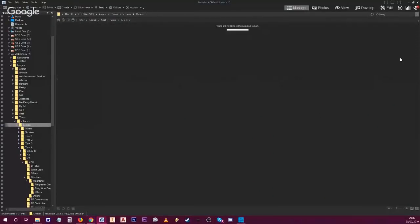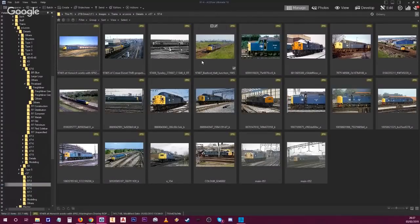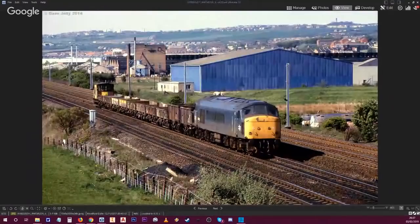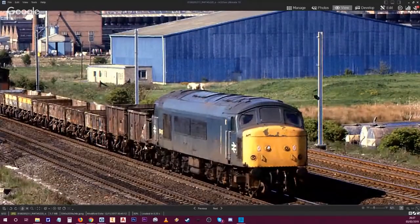So let me open up 97. There were a couple of Class 45s that were done like that. There we go, like this. And what he's effectively talking about is the seam across there and the marker lights.